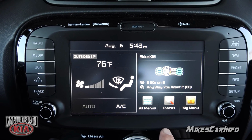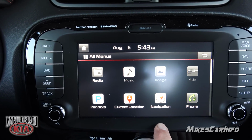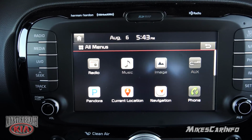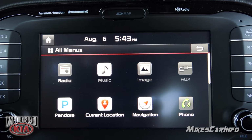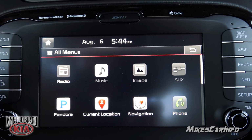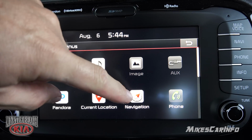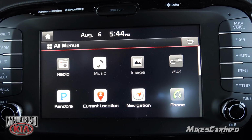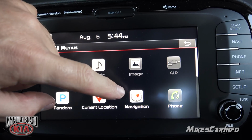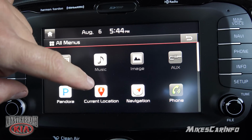So let's go into all menus, and you can see it gives you basically everything the radio can do. So you have radio, music. You can display images here on the screen. You can play music through the auxiliary input, Pandora. The navigation, like I said, is not hooked up, but there's a little place to go to it once it is. And your phone, you can pair your phone and look at your contacts.